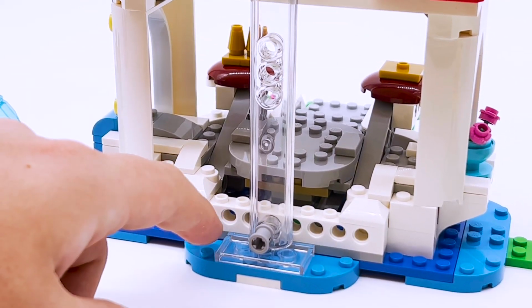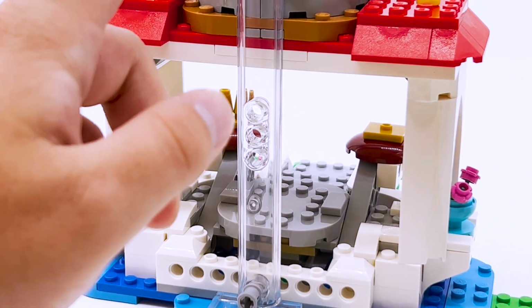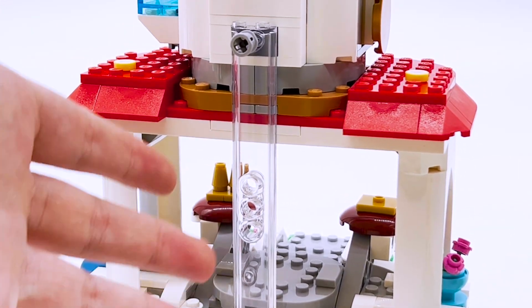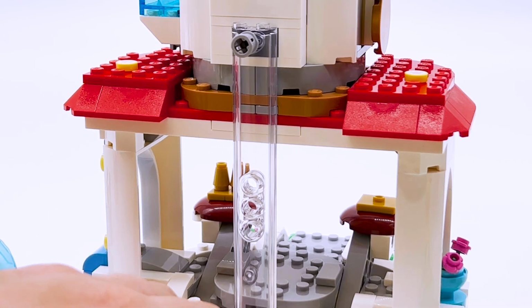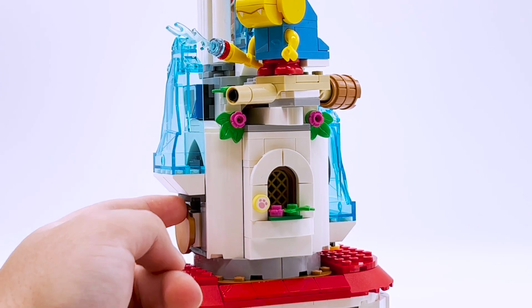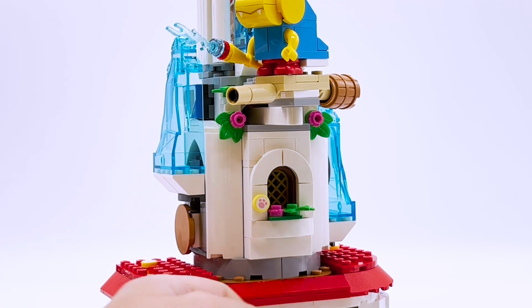It's used in a few sets, but it's a really good part, and I feel like it's really useful for displays and whatnot. I want to get some extras of this to hold up my flying Ninjago vehicles on my shelves. Yeah, it's a really cool part. Anyway, now, the gameplay with the tower. You can see there's this large circular piece right here, and then the ice on the opposite side of it.